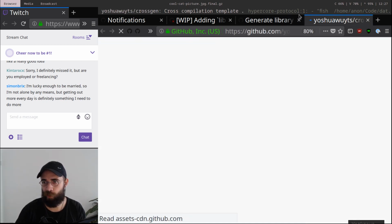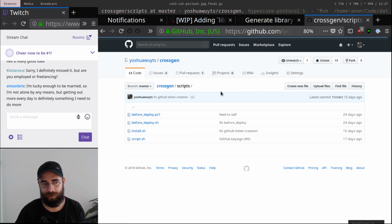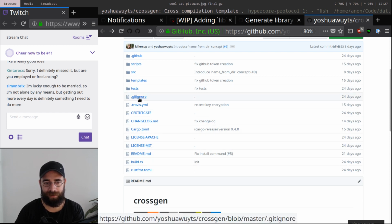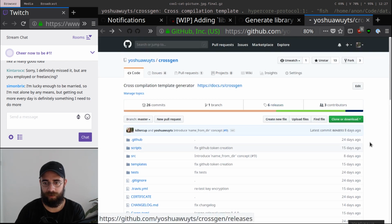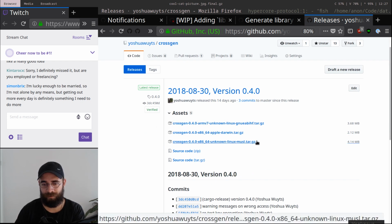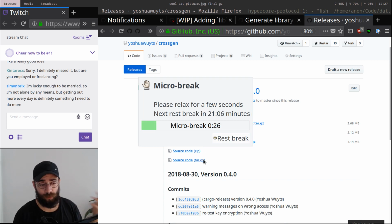Here I gave a little bit of context. So CrossGen, what it does is it generates a script directory for your thing, and a Travis YAML, which allows you to cross compile. So if we go here to releases, you can see that this has created 5 different artifacts. So a bunch of source code, but also for Linux, for a couple other things, which is kind of fun, I think.